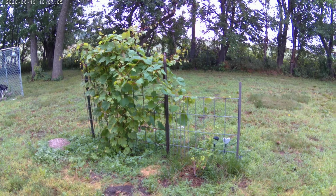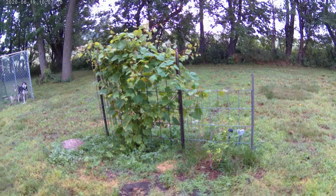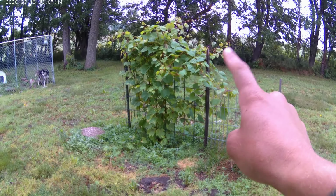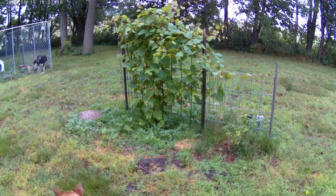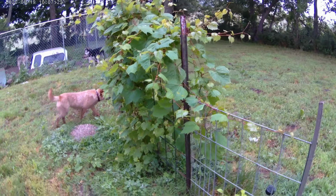Look at this grape. Isn't that crazy? That's what happens when you give them a structure. This is a wild grape. Like I said, it's been here the whole time. We just started taking care of it, and it has gone crazy. Probably have to trim it back.